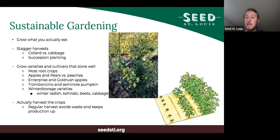So for things that do harvest kind of all at once, like cabbage, another thing to look at would be succession planting. So that would be if you have a crop that produces all at once, what you can do is plant, you know, if you were going to grow 20 heads of cabbage, let's say, which is a lot of cabbage, but let's assume we're going to do 20 heads of cabbage.